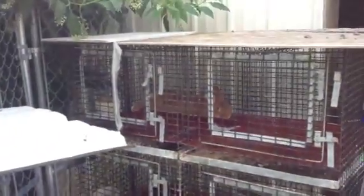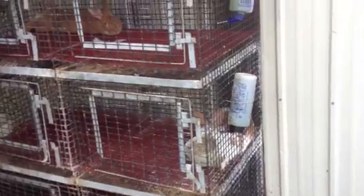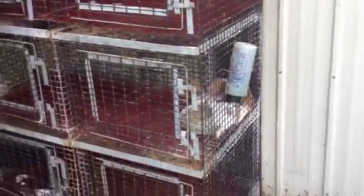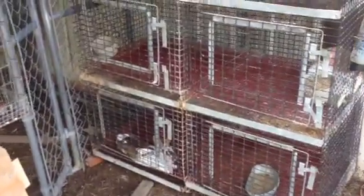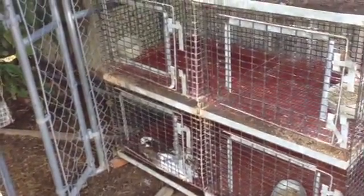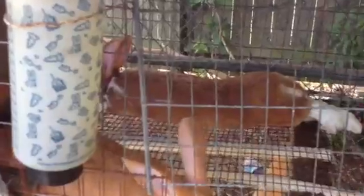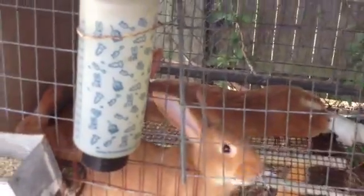So we have Flag, a pedigreed red New Zealand. Hoss is the buck. He is a pedigreed broken red New Zealand. We have, and I haven't even named these Mini Rex girls yet, she's a broken castor out of a tri, and she's pedigreed. This is Zoe. She did the best on the litter. She is a pedigreed broken red New Zealand.